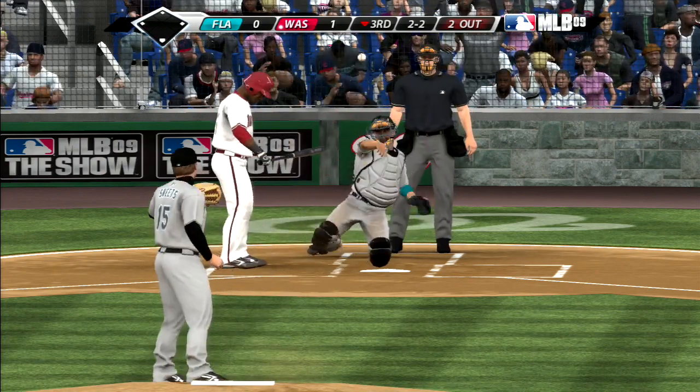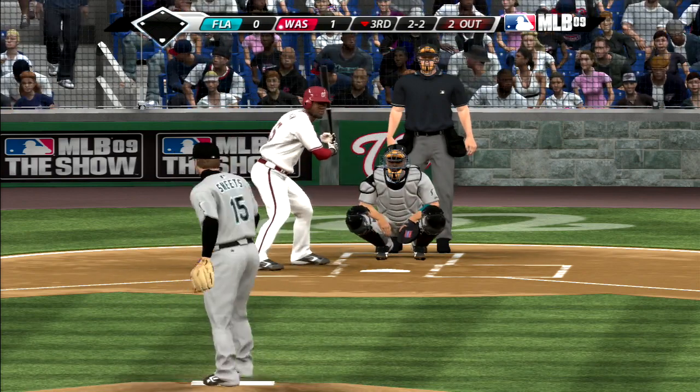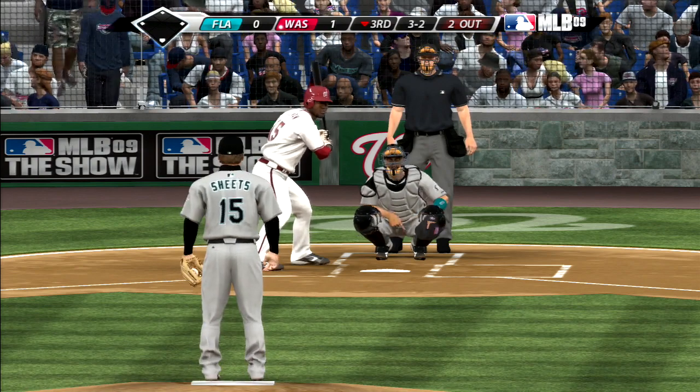Fastball, and oh, he has to bend out of the way of that one. And you don't mind when it's the looping curveball coming in, but when it's a fastball at 94, that's a different story altogether.